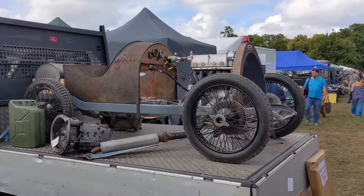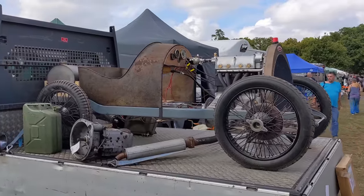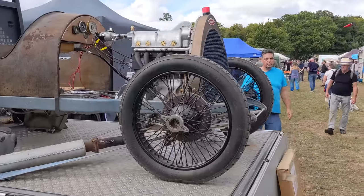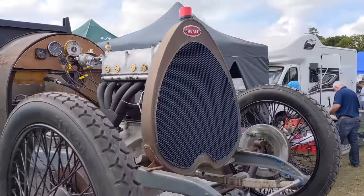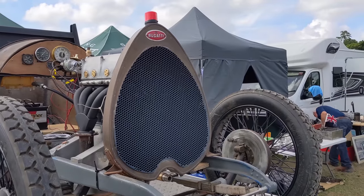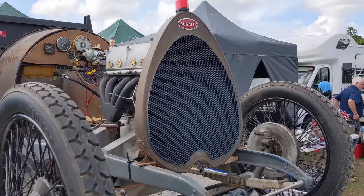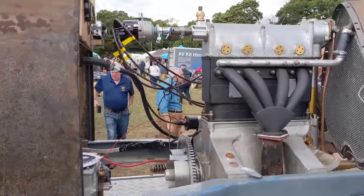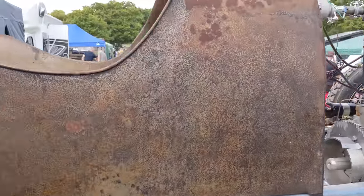Looks like a Brescia Bugatti here on the back of this truck. Wow. Look at the early radiator there. Amazing. A little engine. It looks like an original body too.